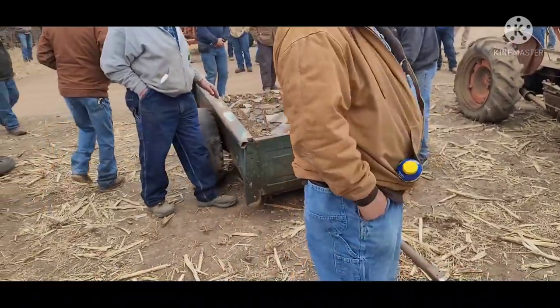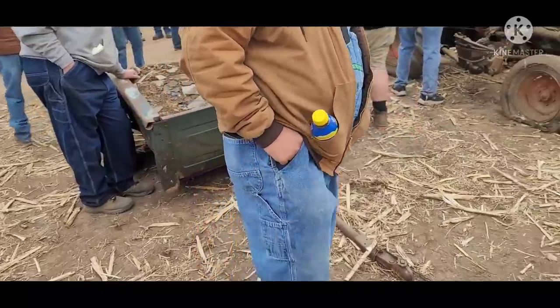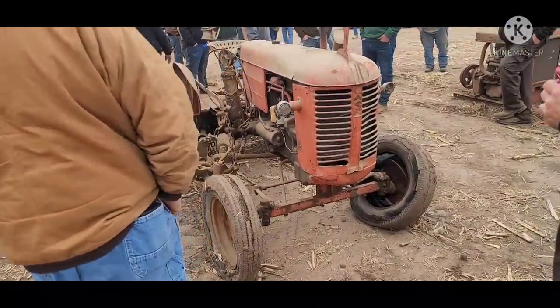$59. You want that box, don't you? Yeah, just need the box. And how many dollars to go in there? And part of the sycamore's gone there. What do you get? $500, $200.